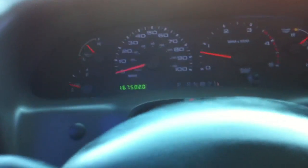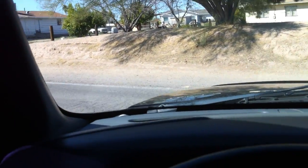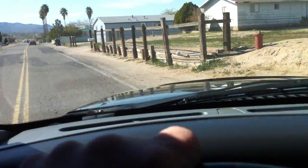Let me take you on a quick ride down the street. Nice truck. It's actually a really good looking truck. I'm kind of throwing it under the bus a little bit. That's what we do. We do the opposite of telling you what's great about our stuff. We tell you what's wrong. Let what's right speak for itself. What's right is what I'm doing right now.